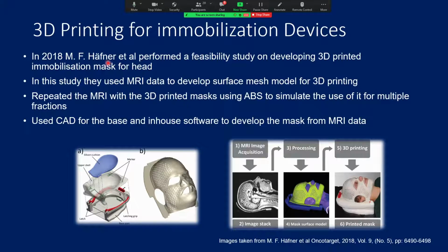One group here, MF Hafner et al., performed a feasibility study in 2018. I'm stressing the period here. What they did was they took about 8 volunteers and did MRI and made a 3D printed mask and also the base plate using the MRI data with the 3D printer. They acquired the MRI, processed it and did a 3D print, and they tried it with repeated setups. But the base device was developed using CAD software, and the mask was developed using the MRI data.